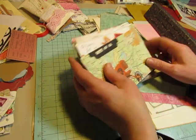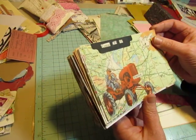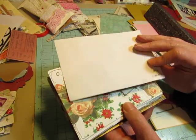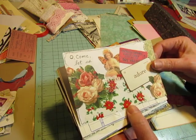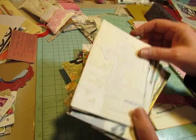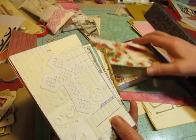And I've also done her weekly assignment with the 5 prompts. So I have done them on 5x7 cards. This one was a challenge to do a Christmas collage, I believe. This one was all white. So these weren't the weekly prompt ones.